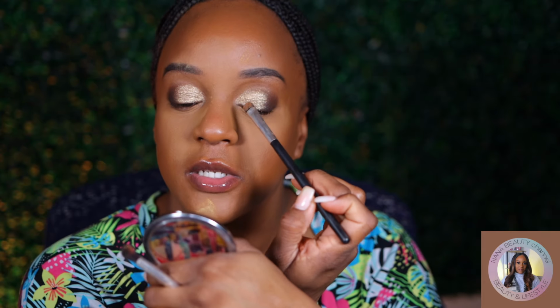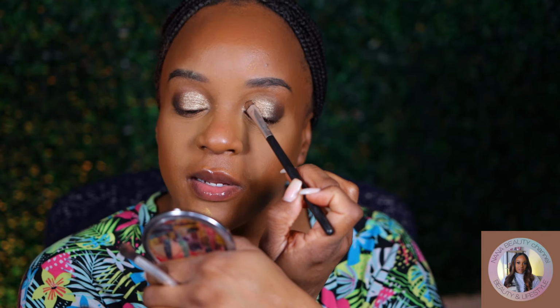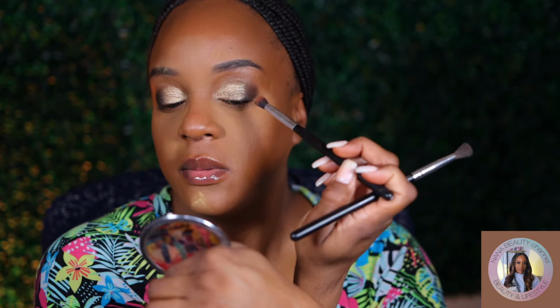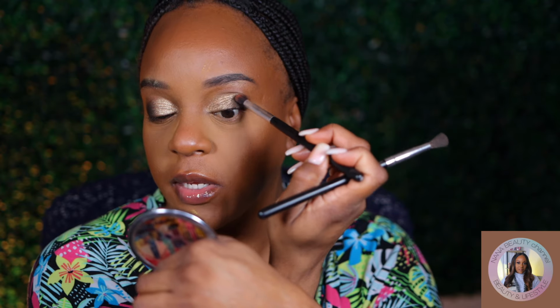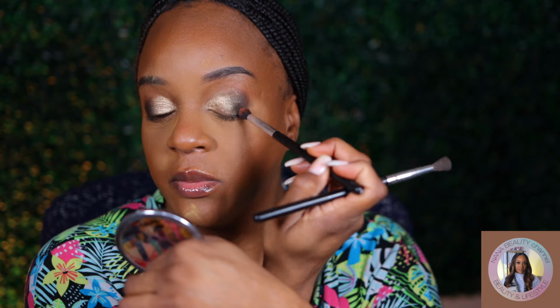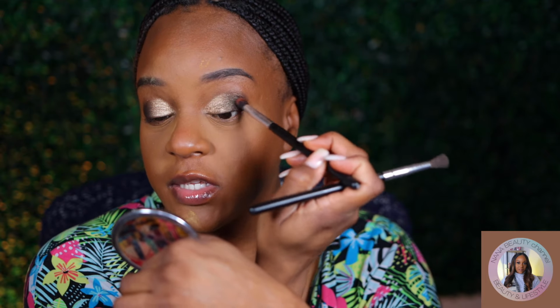I'm kind of liking this brush to give me a fake cut crease. I ain't gonna lie, y'all. What is it? It's a no name brand. Yeah, I put it right there. So I remember I got it. And blend out the edges between the glitter and the matte shade. It sort of look like they're running together. They're in the same race. They're not running against each other. They're running for the same team. That's what we need. Okay.